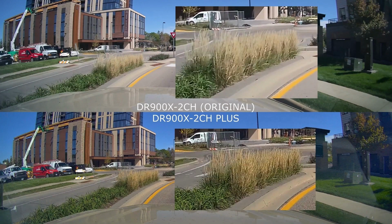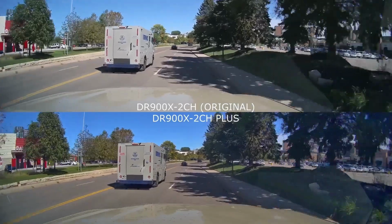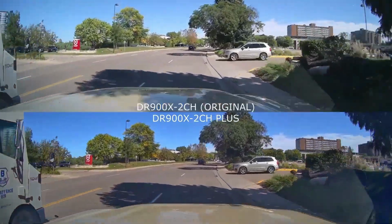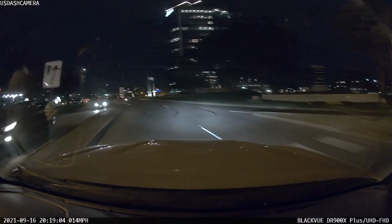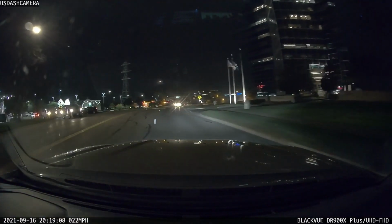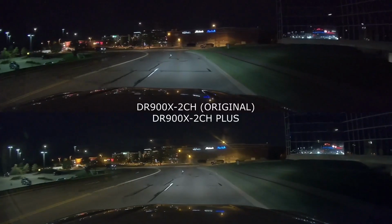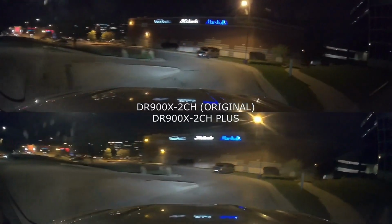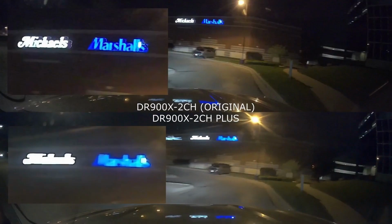In conclusion, the BlackVue DR900X-2CH Plus with 32GB micro SD card is a great option for those who want to capture high-quality videos of their driving experience. It has several features that make it stand out from other dashcams in the market. We highly recommend this dashcam to anyone who wants to capture every detail of their driving experience.